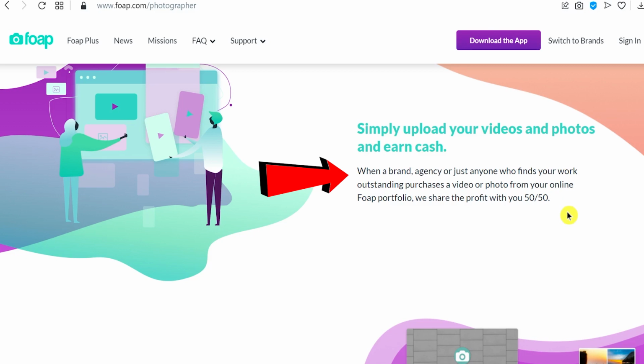Guys, this is legit, and once you upload your photos on this website, they will promote your photos and sell it immediately for you. So they take 50% and you take 50%.